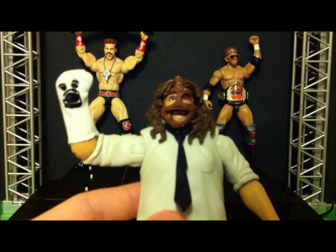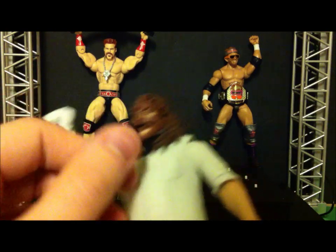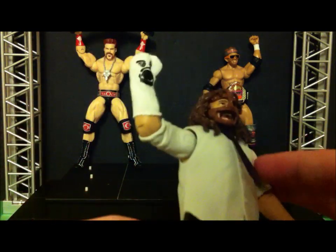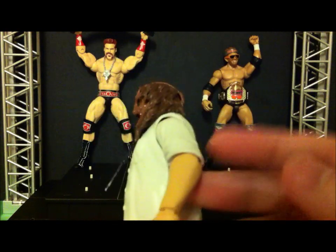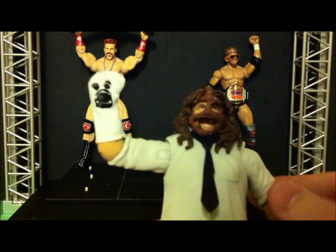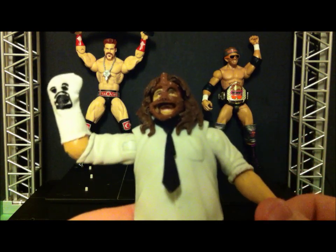So, yeah, the detail on Mankind is super awesome. I love the shirt. The tie is separate from the shirt, so you can actually move it around. And even the shirt itself is separate from the figure. If you wanted to, you could cut off the shirt and it would just be Mankind wearing sleeves and nothing else, and that would look really silly.